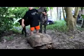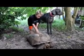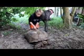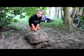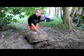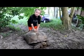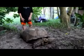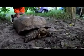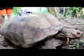Alright, so this is an African spurred tortoise, and these guys actually can live in the desert. If they live in the desert and there's not much food, they oftentimes eat cactus.